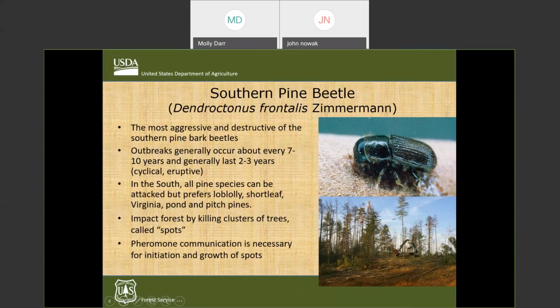Outbreaks of this insect generally occur about every 7 to 10 years, and those outbreaks generally last about 2 to 3 years when they happen. So we think of this insect as a cyclical insect. Sometimes it's nowhere to be found, and other times it's blowing up and wreaking havoc, causing all kinds of problems. And we call that an eruptive type pest. I'll talk more about that in a minute.